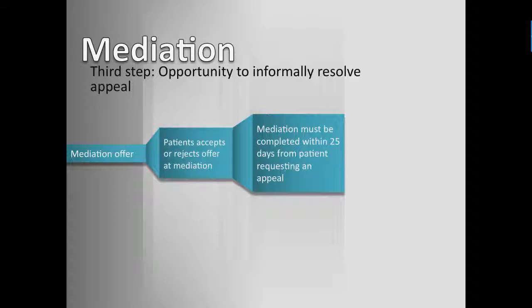A mediator must contact the patient within 5 days of receipt of the request for a hearing by the Office of Administrative Hearings. The patient may invite anyone, including a provider, to assist him or her with the mediation. Mediation is usually done over the phone. If the mediation is scheduled and the patient does not participate in the mediation without a good reason for not participating, the Office of Administrative Hearings will dismiss the patient's case.